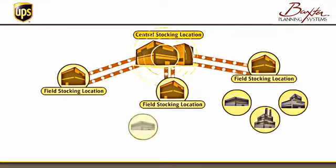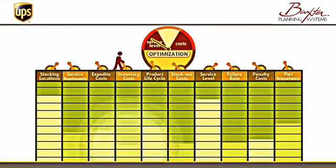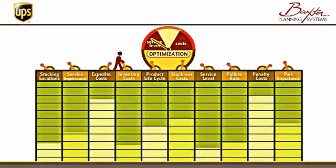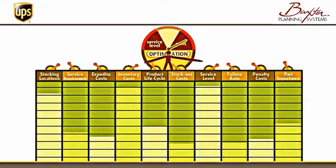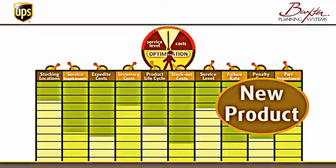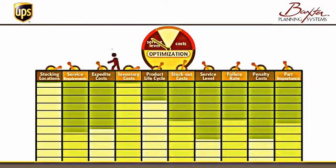If you have a service parts network and you use spreadsheets or other conventional tools to try to control inventory costs without jeopardizing service levels, it's not easy to keep things in balance when you add a product, increase your installed base, expand globally, or make almost any change.